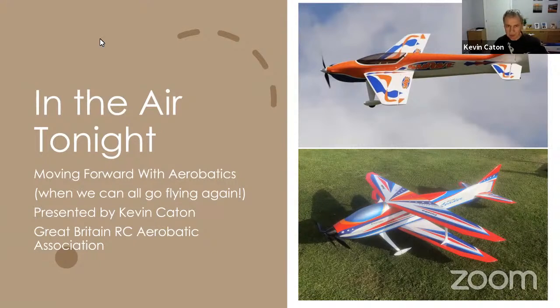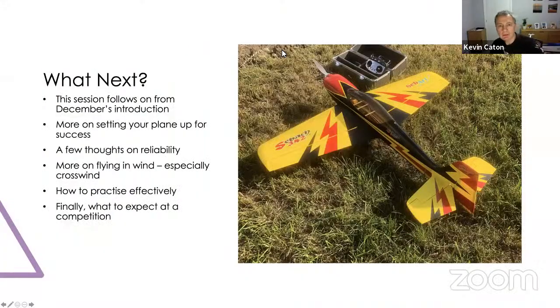So, in bullet point format, we're going to cover these topics tonight: setting the plane up a little bit more than I covered back in December. I talked about the basics of control throws. I'm going to show you how to get them accurate and matched tonight. Some thoughts on reliability and just a little bit more knocking down of rumours and myths.